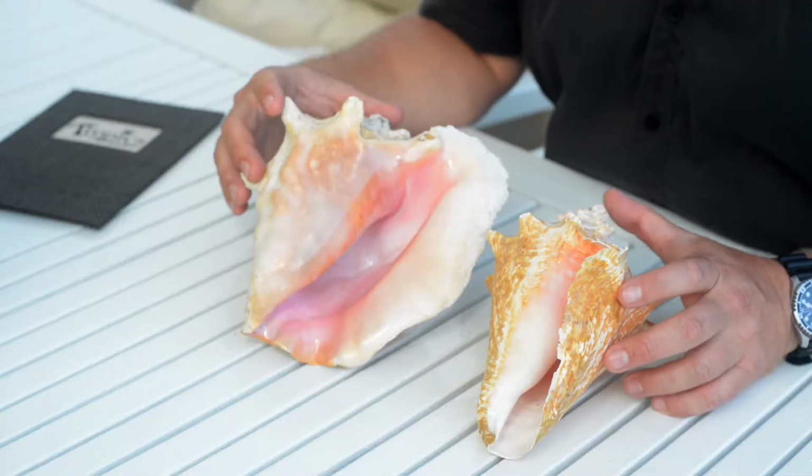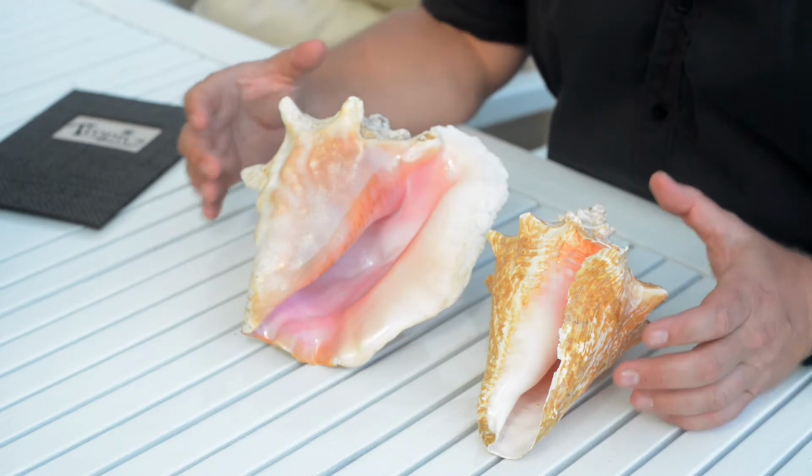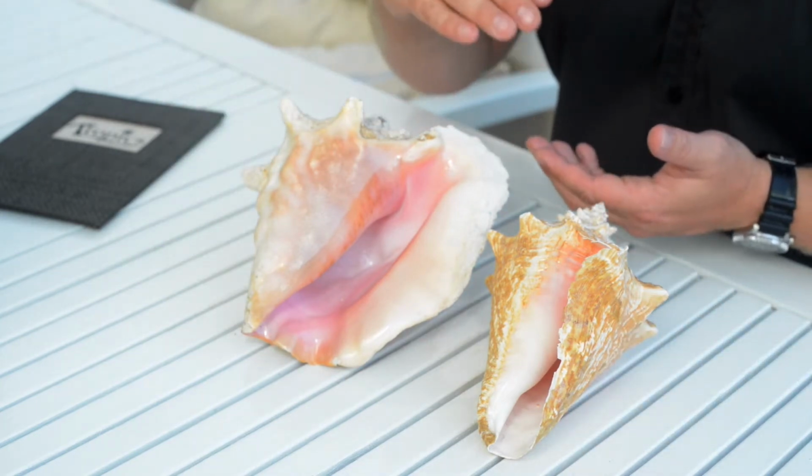What are the regulations of the size of the conch? One of the common regulations to protect conch has actually to do with the length of the shell. The idea is to protect the juveniles, so only the adults are harvested. Unfortunately, with conch, they grow a little bit differently. They grow first in length, and then they grow in width.